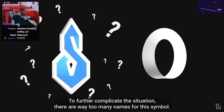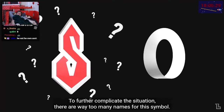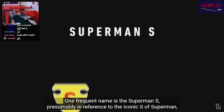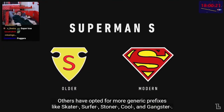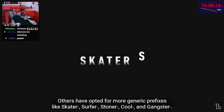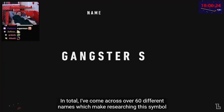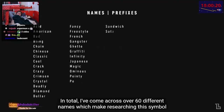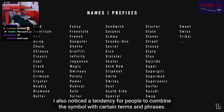To further complicate the situation, there are way too many names for this symbol. One frequent name is the Superman S, presumably in reference to the iconic S of Superman, despite the lack of similarity between the two. Others have opted for more generic prefixes like skater, surfer, stoner, cool, and gangster. In total, I've come across over 60 different names, which make researching the symbol an absolute blast. I've also noticed a tendency for people to combine the symbol with certain terms and phrases.